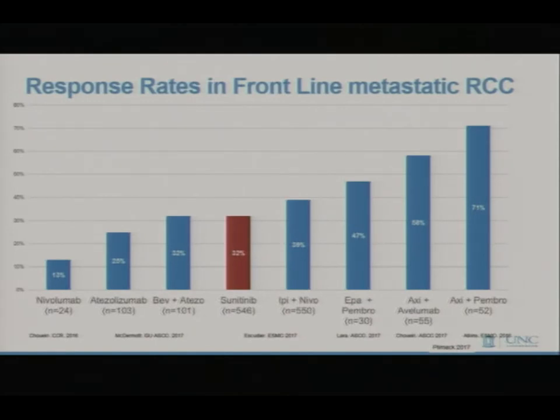This just outlines the response rates in the frontline metastatic RCC setting, and I think it becomes quite clear very quickly that the field is really advancing rapidly. I mean, this is 2016, 2017 data here.